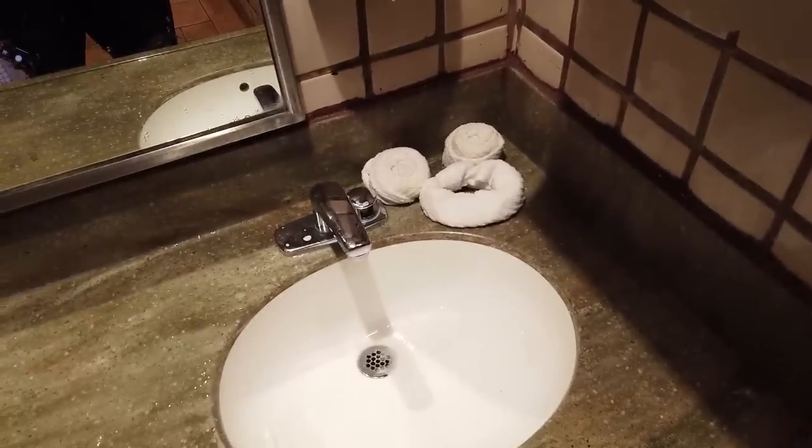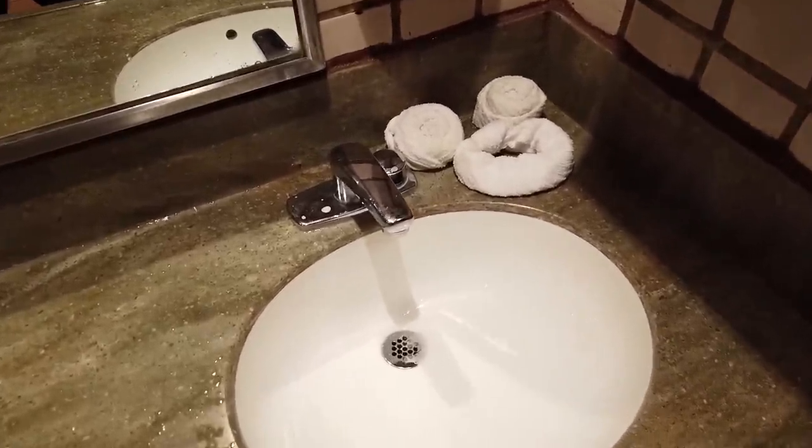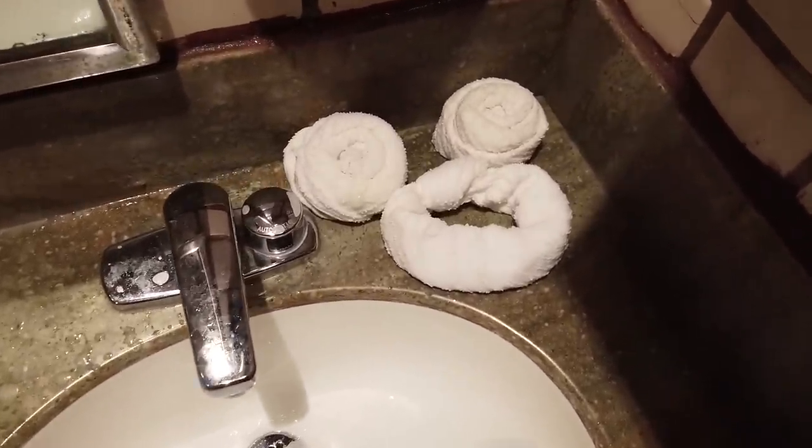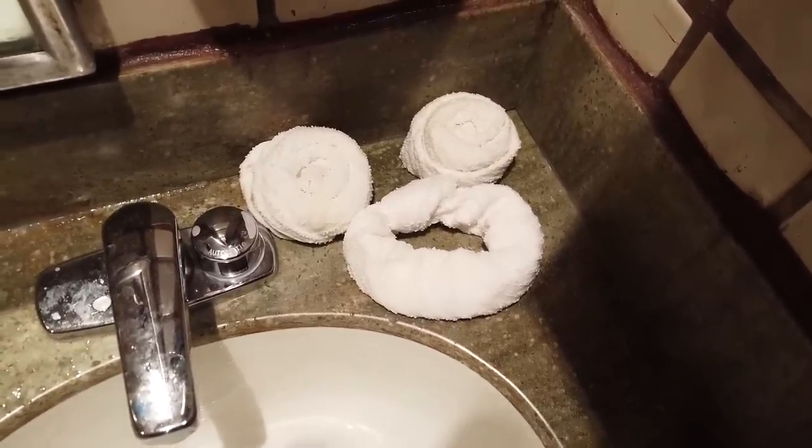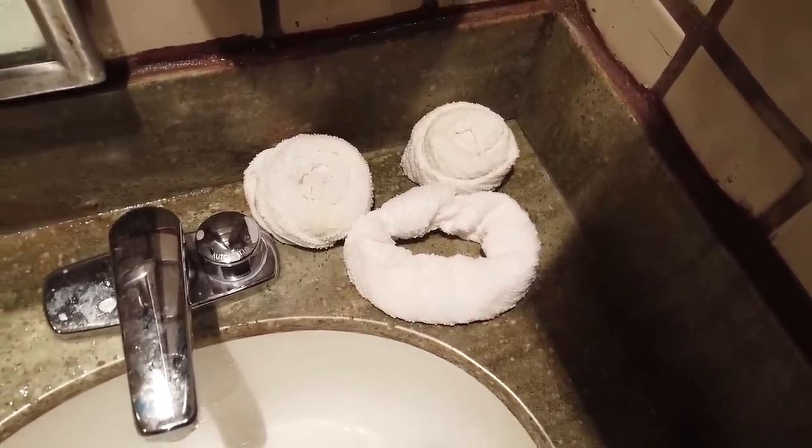Okay, obviously filming in the bathroom is weird, but I have to show you this. A custodial cast member just walked away from cleaning this part of the sink, and she left a Mickey. Why are cast members so great? You don't deserve them.